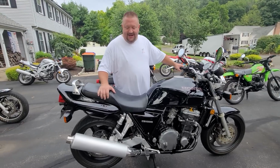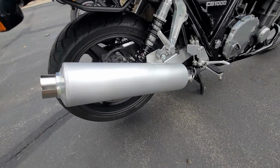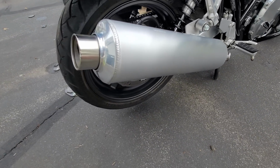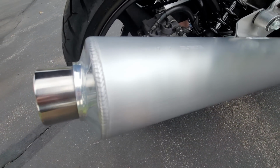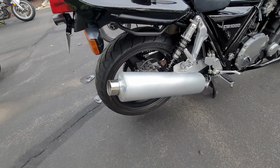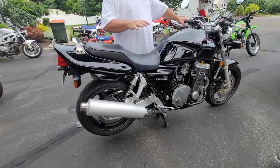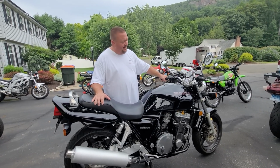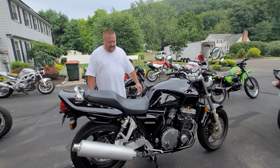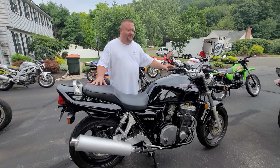Sounded killer, but I tracked this down. This is an original NOS Honda CB1000 muffler that I tracked down in Europe and had shipped over here and installed. This thing runs like an absolute sewing machine. It's in incredible shape, great handling, beautiful bike. Lots of new parts on it, and I've still got some extra parts for it too. So it's a fantastic bike.